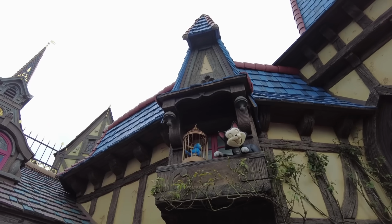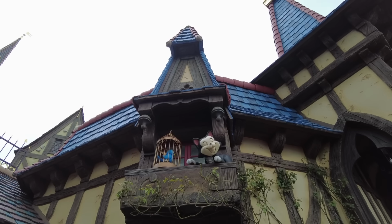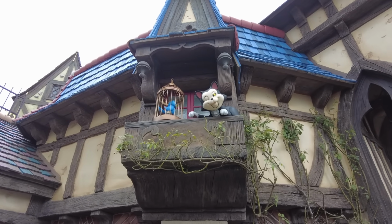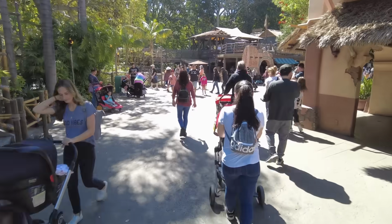If you move around the corner on your left and look up, you'll spot Geppetto's cat Figaro, lounging on a small balcony next to a caged blue bird. Occasionally, both characters will move and make sound, but it's another small and charming detail that is easy to miss. One last coin-operated machine that I missed last time brings us over to Adventureland.